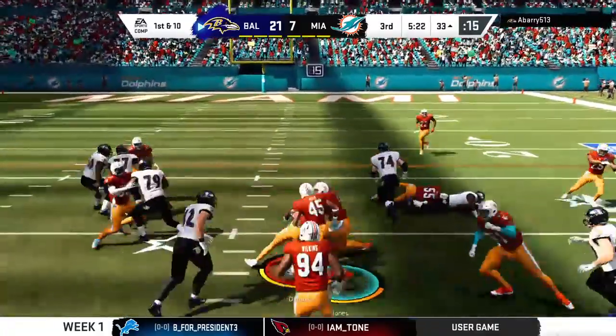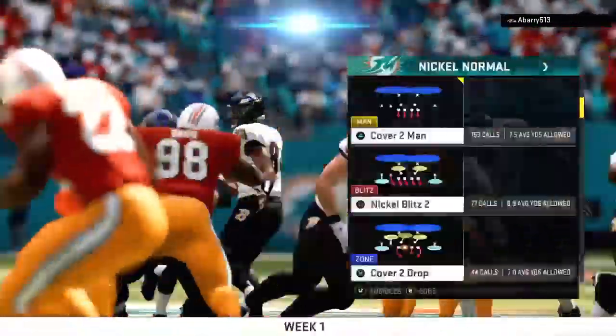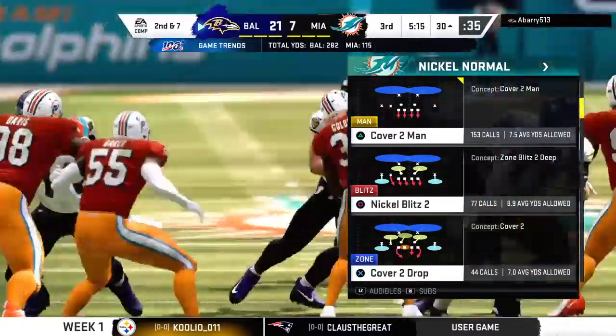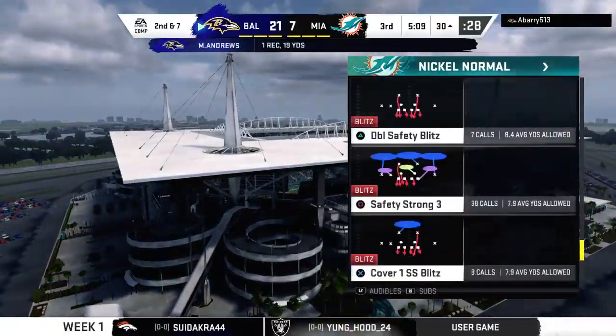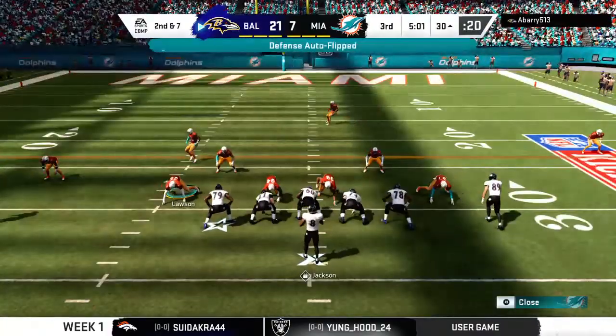Now a handoff here to his running back. Down to the 30 after a gain of 3. Third quarter and you've got the lead. You're not ready to go into that 4-minute offense to close the game out, but a running game can really benefit your team right now. Second and 7 at the Dolphins' 30-yard line. 3 yards on that last carry.